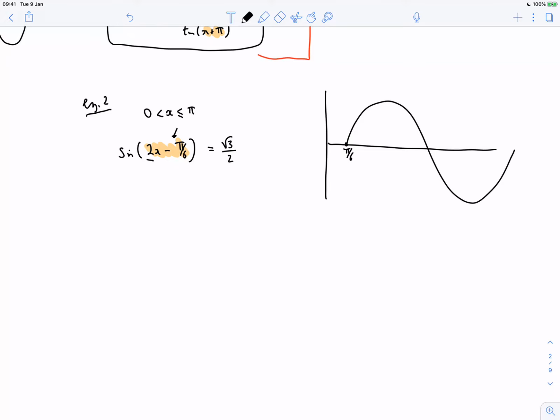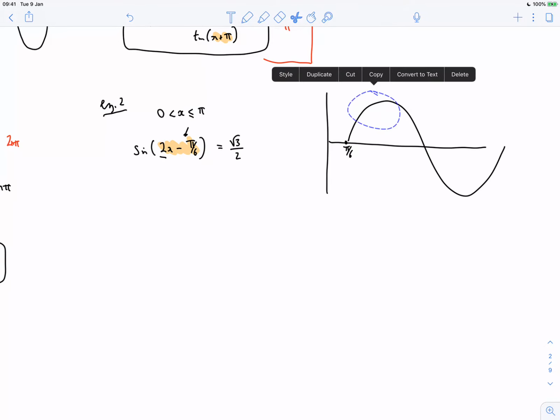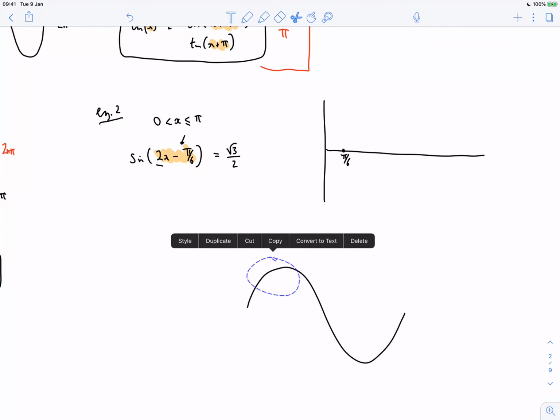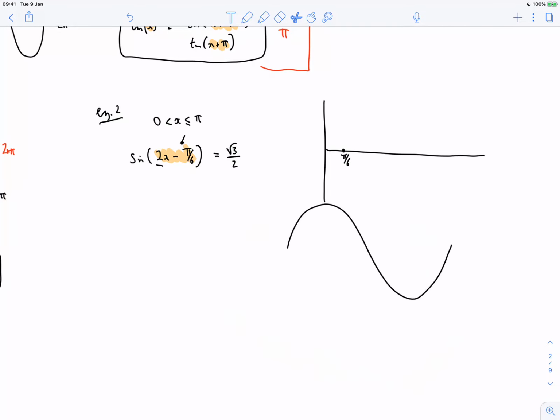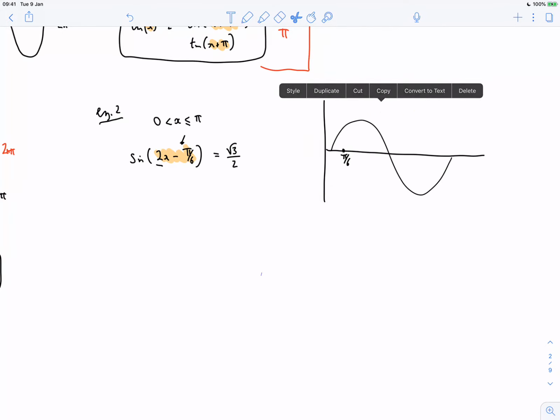But then multiplying by 2 is going to shrink it by a factor of 2. Normally it's like that, but it's going to shrink by a factor of 2 in the x direction, so it gets twice as small and closer to the y axis. It's going to look like that. So really, instead of pi over 6, it's actually going to start at pi over 12. It's going to go down there like that.